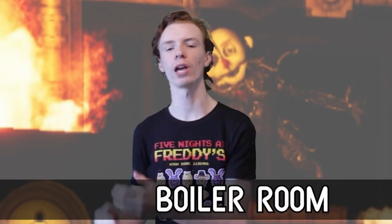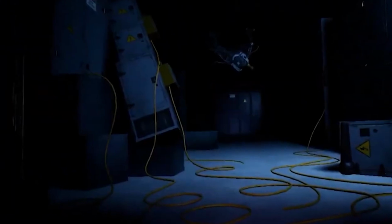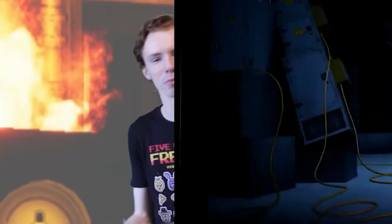Number 10, the Boiler Room. The Boiler Room from FNAF VR is the location of the Ennard Vent Repair minigame. If you saw the video where I did the Mangle Vent Repair, you may know that I didn't continue to the Ennard Vent Repair. Because screw that. But also because the Boiler Room and the whole Ennard Vent Repair is terrifying.